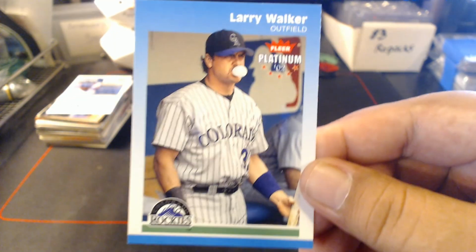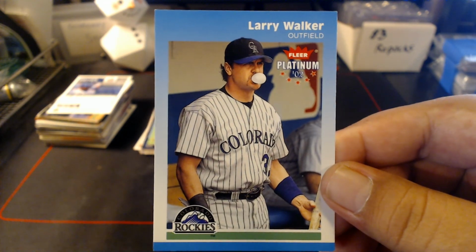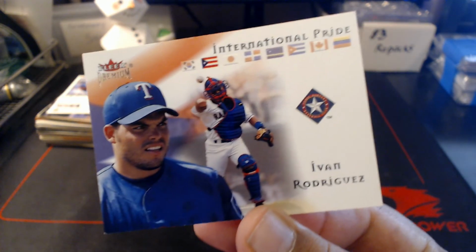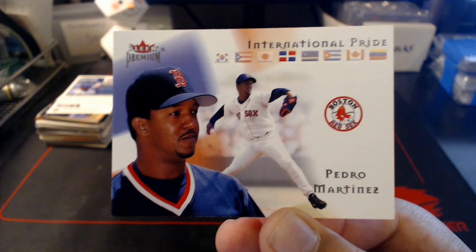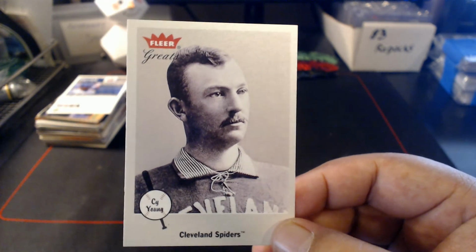Really cool cards. We got 2002 Fleer Platinum Larry Walker. And then Fleer Premium from the same year, International Pride, Pudge, Puerto Rico, and Pedro, Dominican Republic. And then quite a few of these Fleer Greats of the Game from 2002. We got Cy Young and Cleveland Spiders, which seems to be the consensus pick for Cleveland's new baseball name.